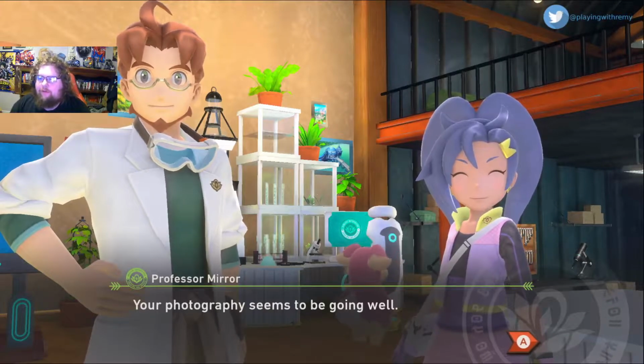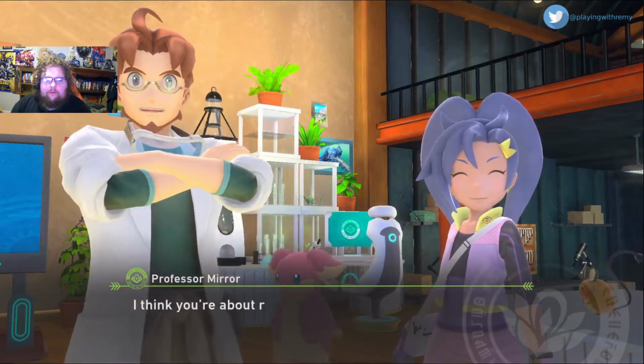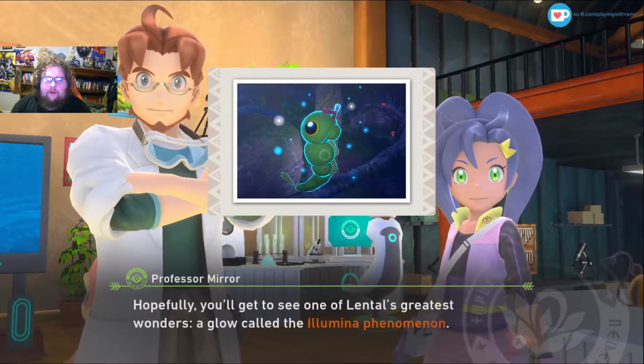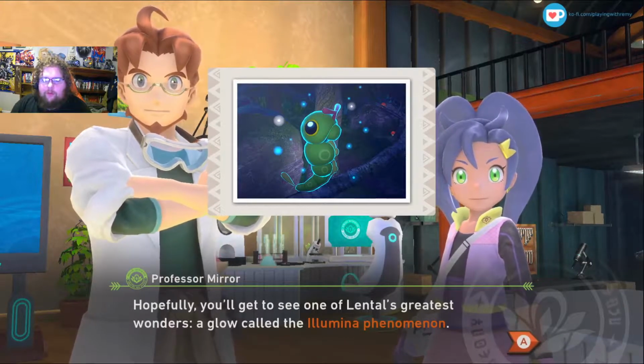Smile. Arizona 300, welcome to the stream. Hope you're doing well. Your photography seems to be going well. I think you're about ready for a nighttime visit to the Florio Nature Park. Here's the thing. Hopefully, you can see one of the Lento's greatest wonders, a globe called the Illumina phenomenon.